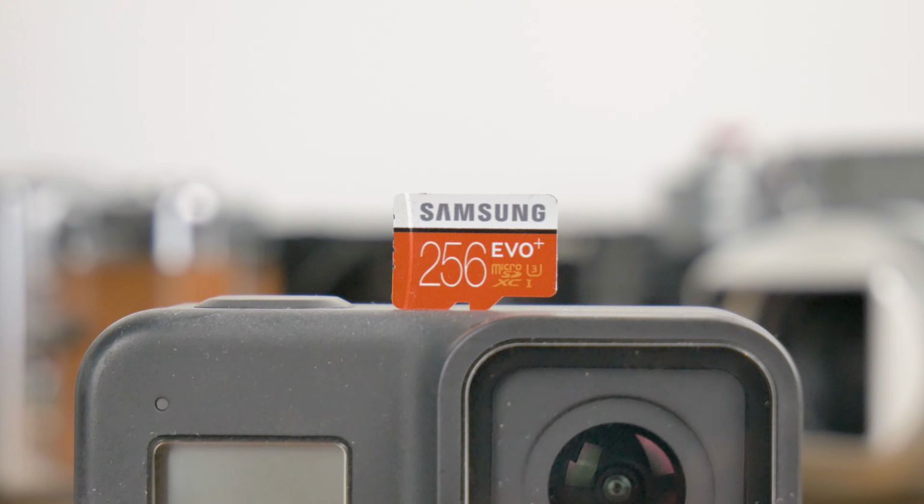The other thing that I would recommend is getting a spare micro SD card for your GoPro. I carry around a spare 256 gigabyte Samsung Evo Plus micro SD card. And again, these micro SD cards don't really fail on me a lot, but just in case one gets corrupted or, on the off chance something bad happens, touch wood, you should always consider carrying a spare SD card with you anyways.